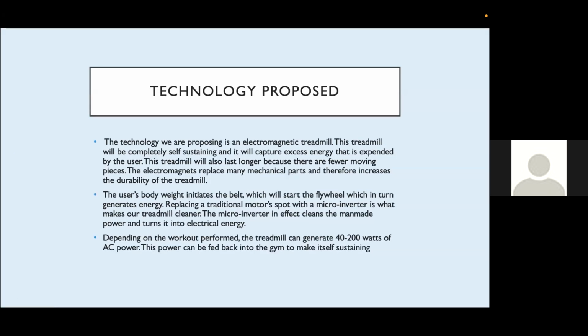Our technology proposes an electromagnetic treadmill. This treadmill will be completely self-sustaining, and it will capture excess energy that is expended by the user. This treadmill will also last longer because there are fewer moving pieces. Electromagnets will replace many of the mechanical parts, and therefore it will increase the durability of the treadmill.